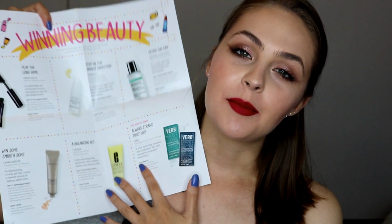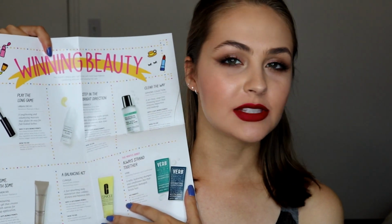Today I'm going to be unboxing, reviewing, and giving you guys the approximate value of my Sephora Play box from the month of April. As always, every single box comes with this handy dandy pamphlet that includes a little card for 50 extra beauty insider points when you make a purchase within that month. And then my favorite part, this all folds out. It tells you all of the products in the box, why they picked them, and how to use them.